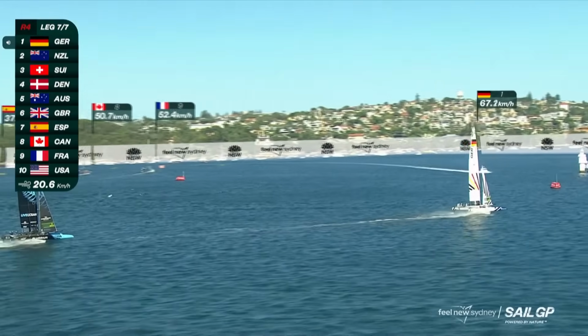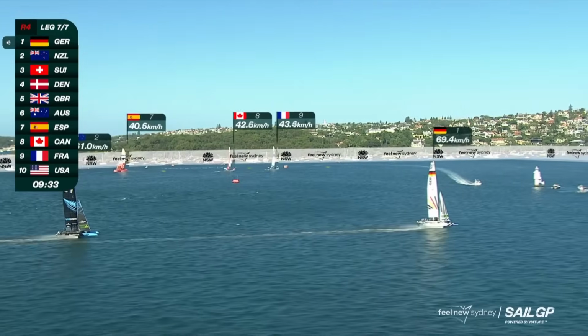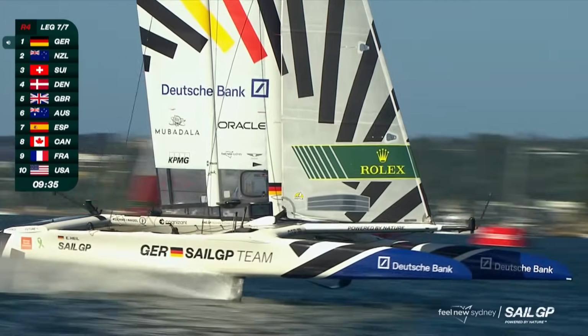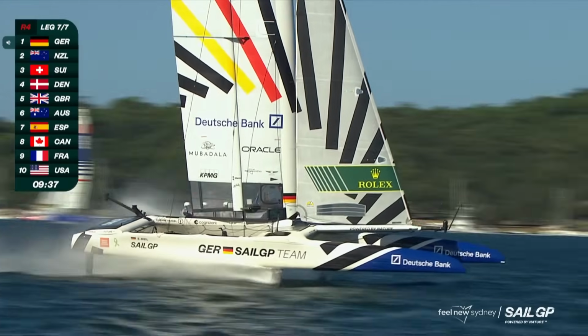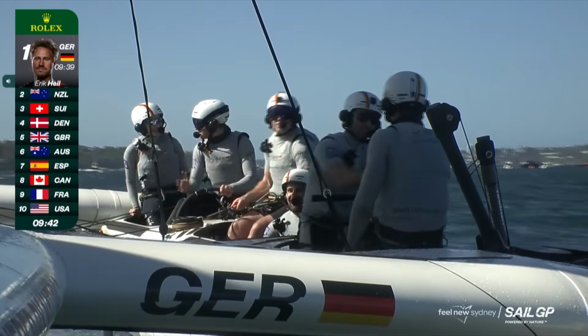So history in the making on day 2 at the KPMG Australia Sail Grand Prix Sydney, winning race number 4 and picking up their first win. It's Germany SailGP taking the victory in Sydney Harbour.